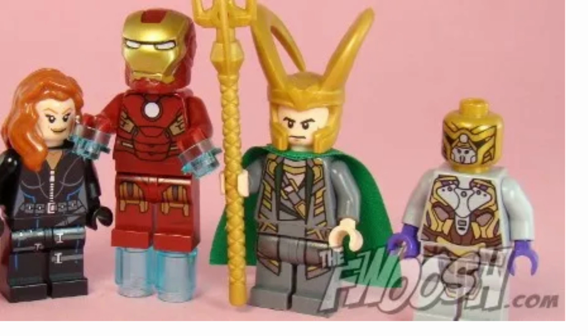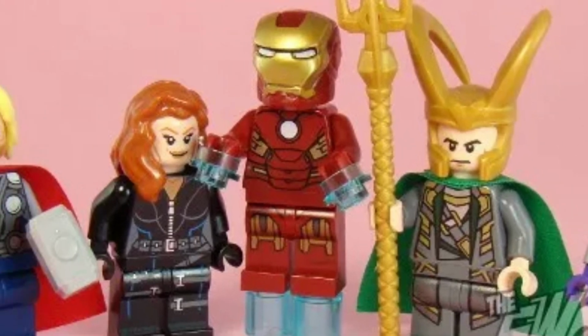And then arguably the best minifigure of the set, at least in my opinion, Iron Man Mark 7. It's super awesome. It's pretty basic and less detailed than Thor and Loki and pretty much everyone else, but it's got a nice older charm to it.